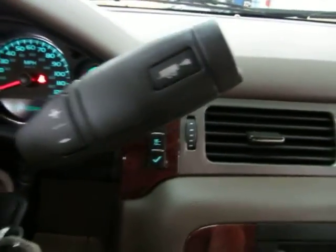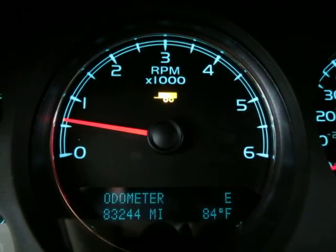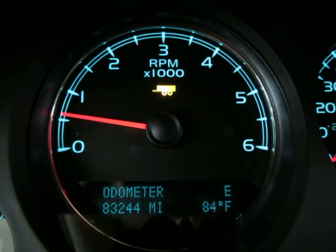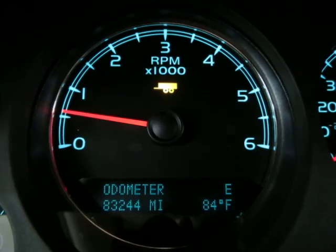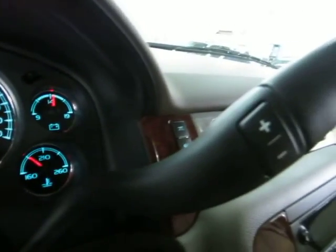Alright, on your shifter, at the end of your shifter, you've got your tow/haul mode. You press that. A yellow wagon is going to appear right on your tachometer area there. What that's going to do is adjust the transmission to make it shift a little differently in order to adjust for the extra cargo load, and also disables the overdrive. When you're done towing, press the button again. Yellow wagon goes away. You're back into normal shifting. It does have a manual shifting mode, and I'll show you how that goes.